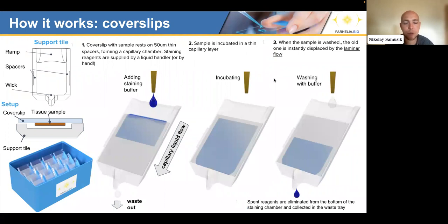So just to introduce you to the principles here and show you some details on how exactly Omni-Stainer works, I'm going to start with a cover slip example, and then I'm going to move to the slides. We've designed this special single-use plastic element that's called a support tile. The support tile has this interesting shape where it's overall square, but it has a curved ramp at the top, which serves as a receiver for fluids. And then there are spacers on the sides that hold the cover slip up from the face of the support tile. And at the bottom, there is a wick, and this wick is where the cover slip is resting on.